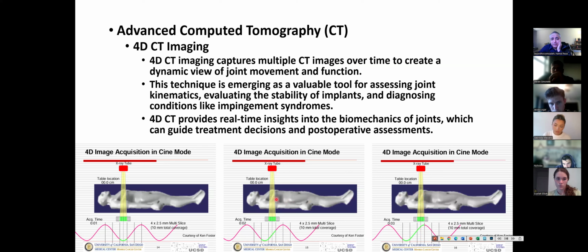And the difference between these three shows us the amount of expansion of the chest during breathing. We can perform the same thing for seeing if a fracture is fixed or if there is any motion in the fracture site or there is any motion between the implant and the bone.